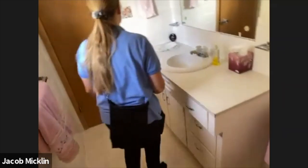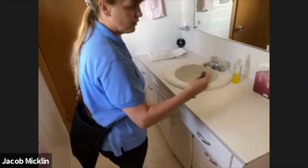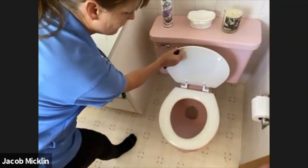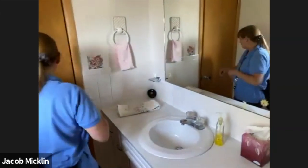So that completes the inspection here. Sometimes people flush a couple of times. Sometimes they put stuff in there. I don't. I just flush. Oh, there it goes. That seemed to take an extra minute. I broke it. And we check the lights.